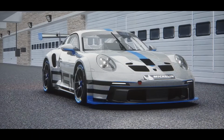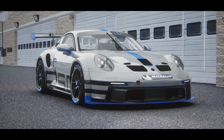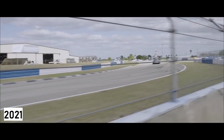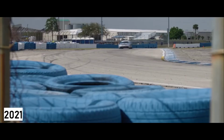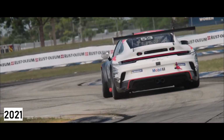Porsche also released a 992 GT3 Cup race car back in 2021, which now replaced the old GT3 Cup car. The new 911 GT3 Cup took off first testing at the Sebring International Raceway in March 2021, just 2 weeks before making its first racing debut at Sebring for the Porsche Carrera Cup North America season permitted by IMSA.